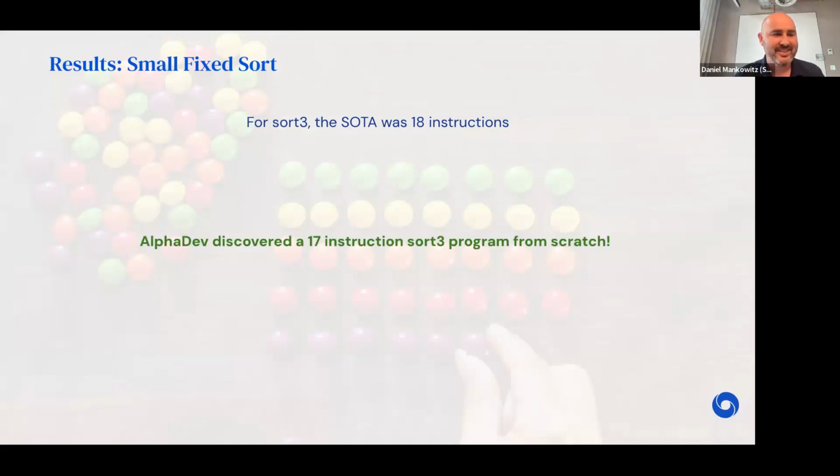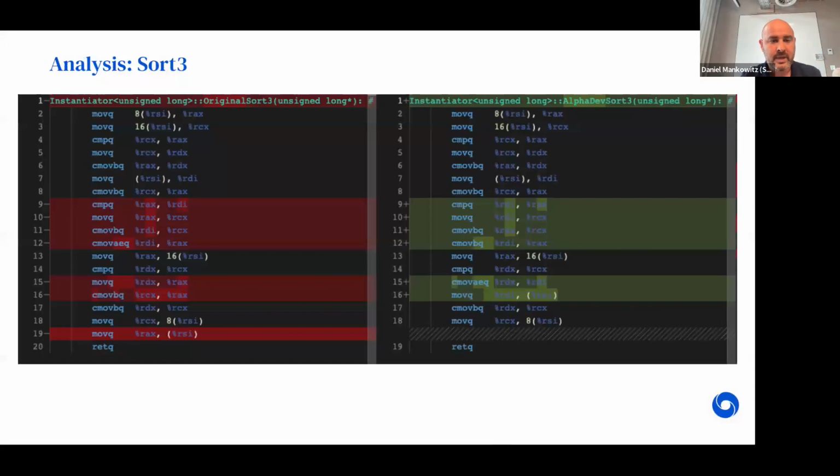And this was really surprising for us. We initially thought, as you usually do, like this is a bug, there's something wrong. But upon analyzing the algorithm that it generated from scratch, we noticed that this actually did find something faster. And if we look at the original sort 3 sorting network on the left and compare it to the AlphaDev sorting network on the right, we see that this instruction, this move from one register to another instruction was not actually needed and was removed.